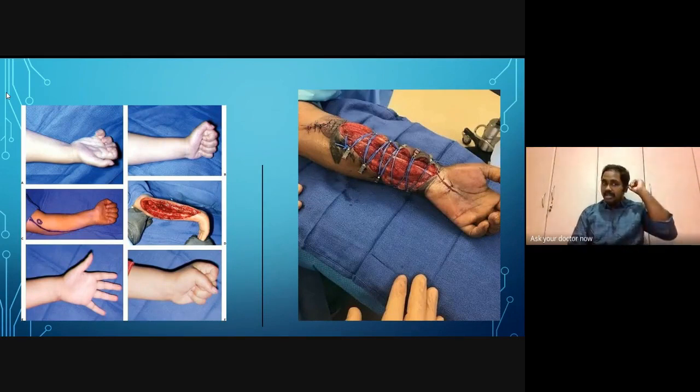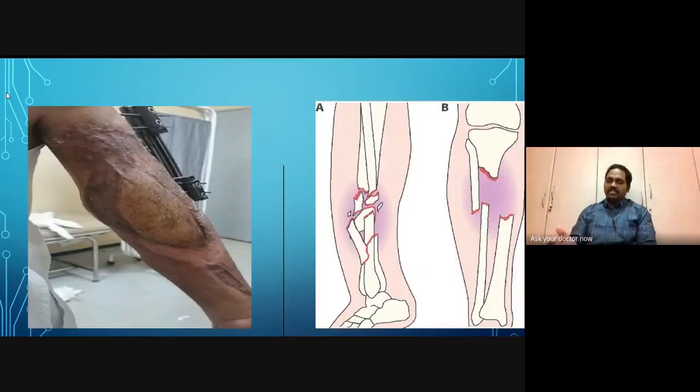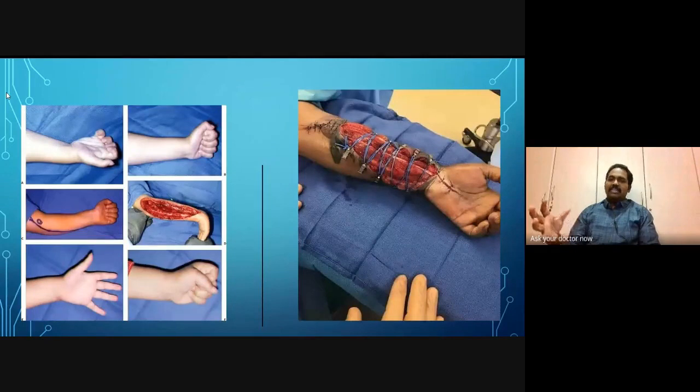But many a times, even without fracture, especially in our setup in South India, you get to see people, especially children, who would have sustained just a bony contusion, but they immediately take the child, or any person, to bone setters. What they do is they vigorously massage and they apply a tight bandage. So what happens is, this tight bandage sort of compresses.